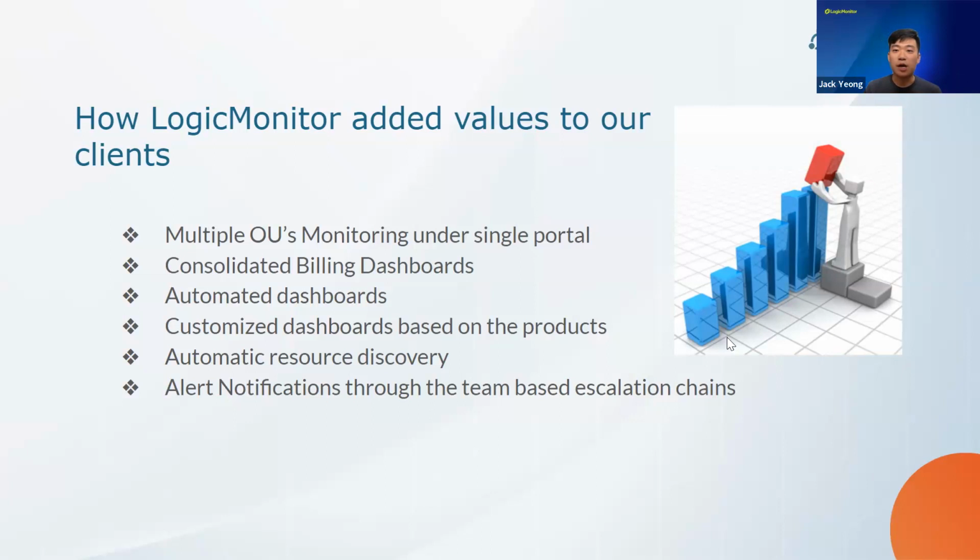So I will leave it to Aparna to share more on the relevant dashboards pertaining to the platform, that will show you how it works on an operational basis and what value we can provide during this webinar. Thank you.